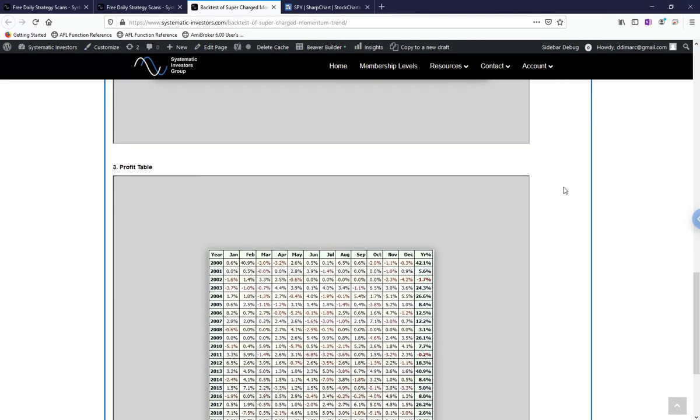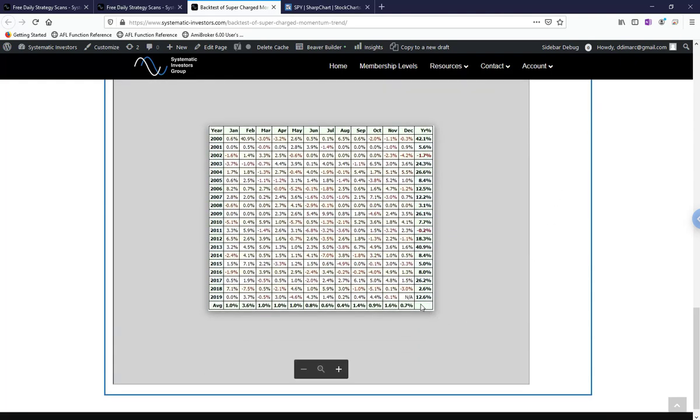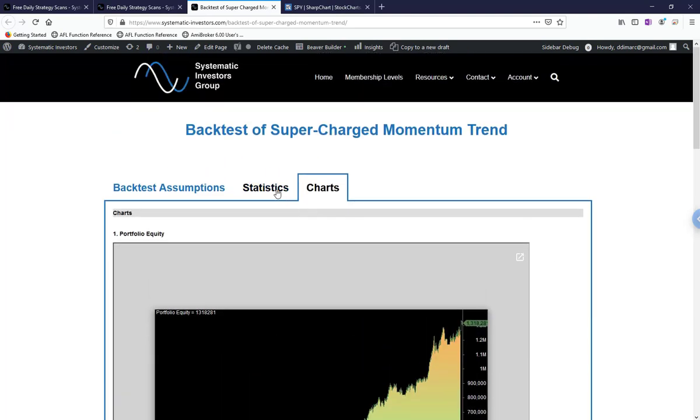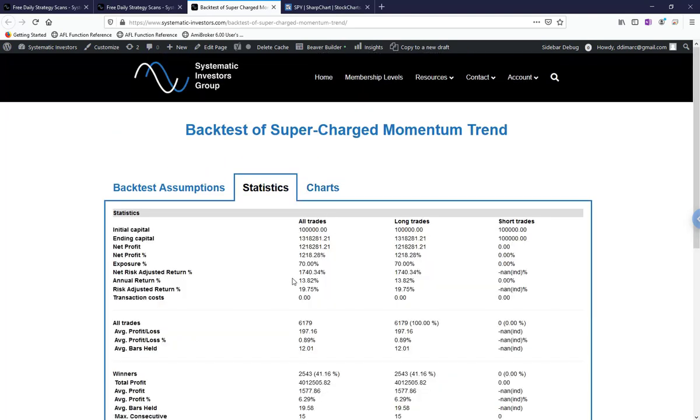If we look at the profit table here, this one's up about 12.6% this year. It was only up about 2.6% last year. The year before it was 26%. So you can look at what the average annual statistics are. If you look here, this one has an annual return of about 14% on average.